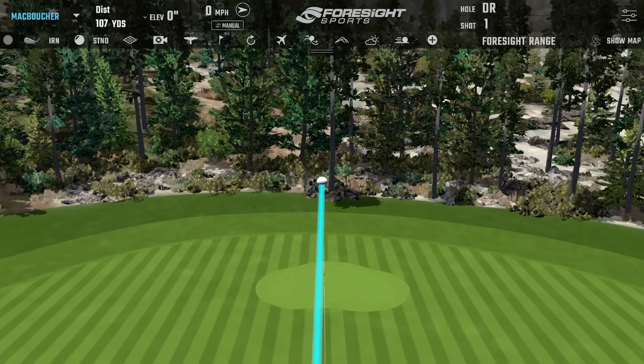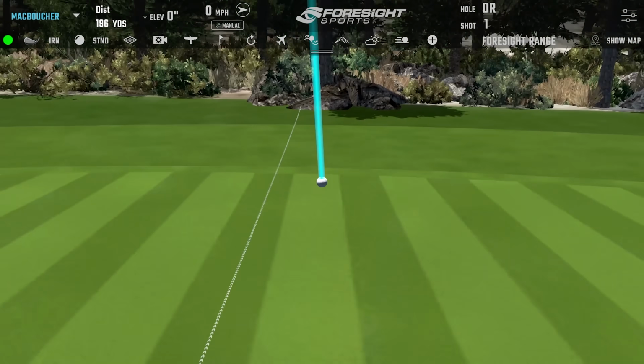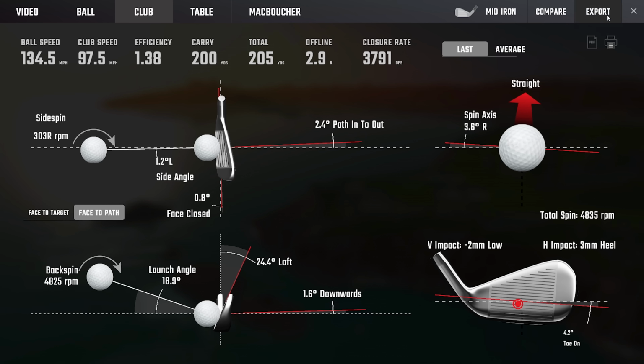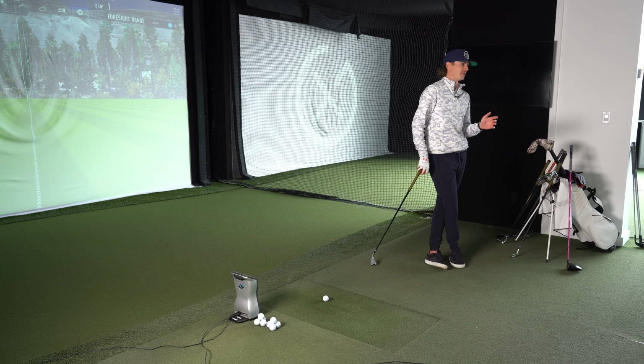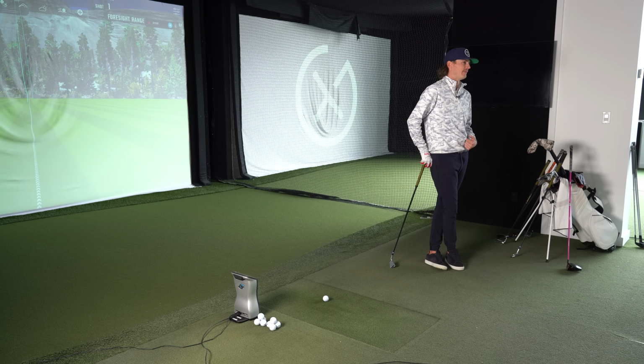So a little draw. So we can definitely always see that a neutral shot shape for you is a draw. Yeah, I would say that's what I've always done, that little draw path for sure. But then I'm trying to get it more comfortable being a little bit more of a fade pattern. Yeah, so that's why I really need to exaggerate that. Right. Okay, let's add a couple more.